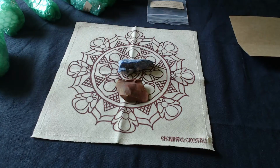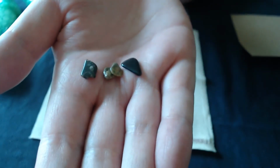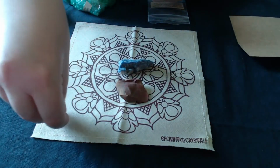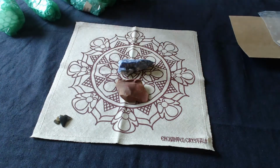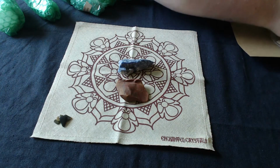These are great if you like to wear a little medicine bag or put them in a little pouch and put them in your pocket or in your purse or something. But they're just itty bitty little things. So I'm going to keep them all together and put them in the corner for now. And we'll move on. So we know that we have the Madagascar candle quartz. So let's get into that one.